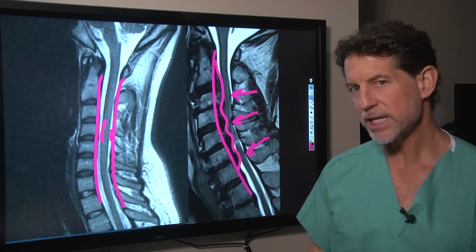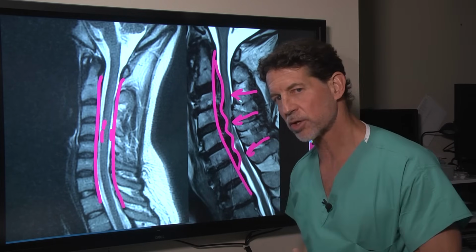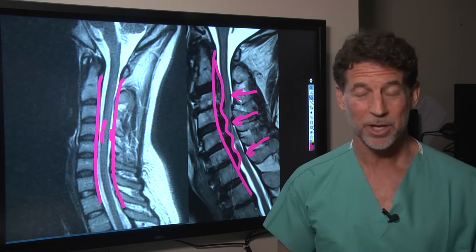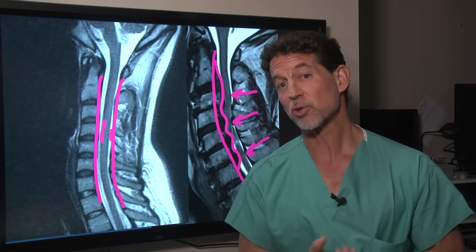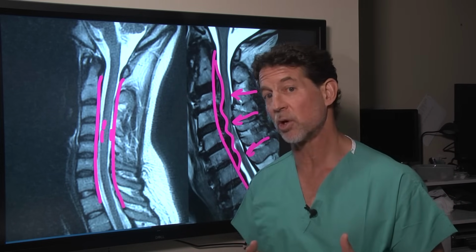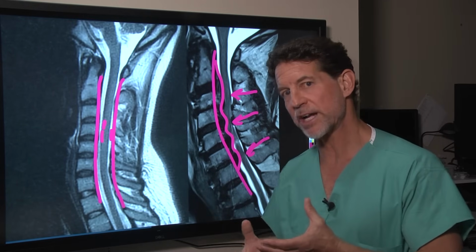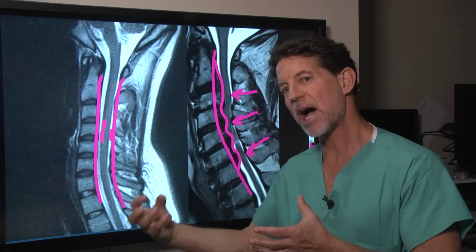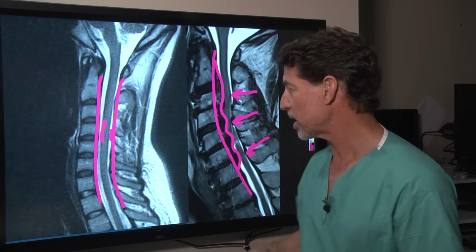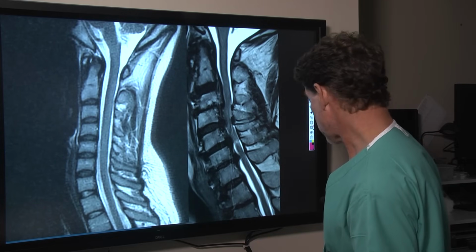So the underlying reason for stenosis in the vast majority of cases is arthritis, and there's a number of different types. Spondylosis is the general term for arthritis. There's something called ossification of the posterior longitudinal ligament. There's a number of different types of arthritis, but in general, deposit of tissue in the spinal canal due to arthritis is the most common source of this problem.